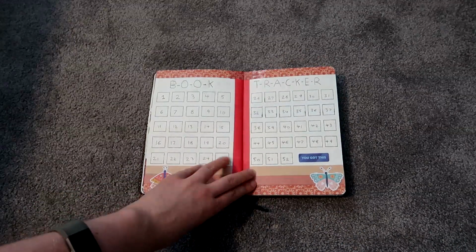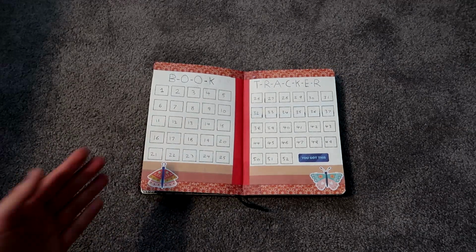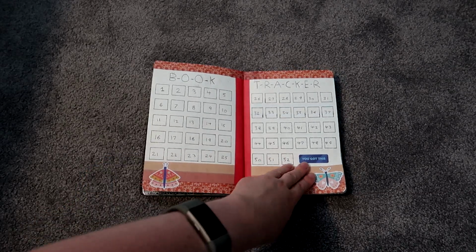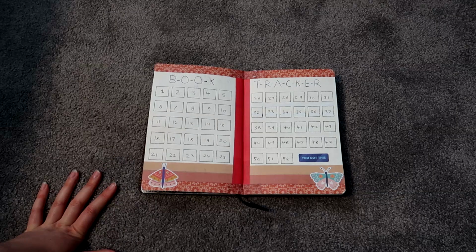Now I've got my book tracker again, which is to read 52 books, which is my Goodreads goal, and I was going for a more autumny vibe this time, so I'm really happy with all the stickers, and I wanted to put some motivation of you got this. I did it last year and I'm hoping that I can do it this year again, and I'll be rooting for myself that I'll manage to read this many books, but at the moment I feel like I am into more of a reading headspace, so fingers crossed.